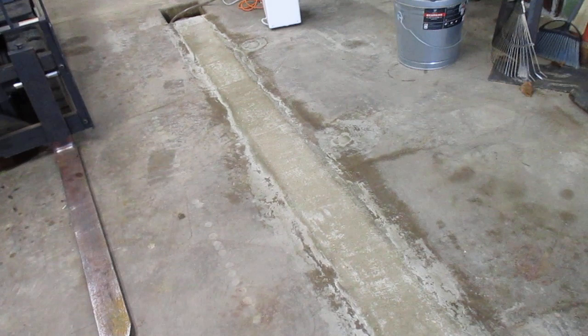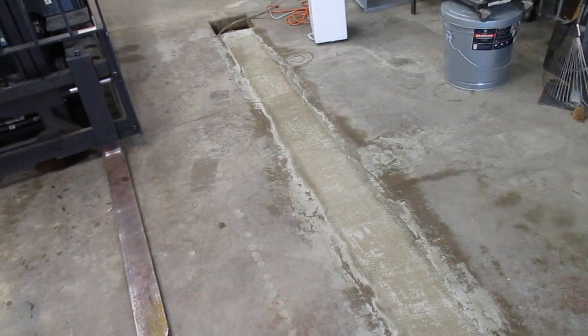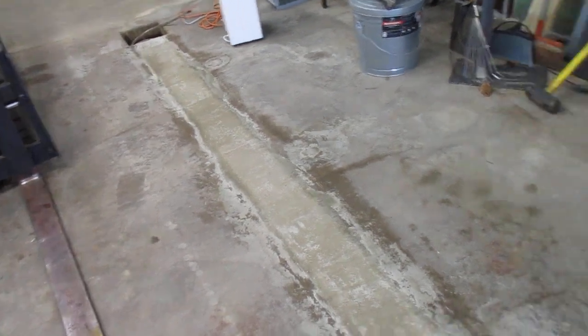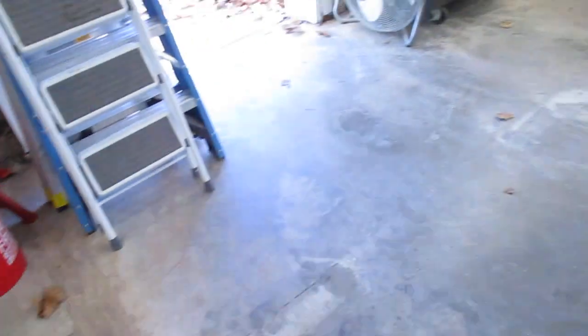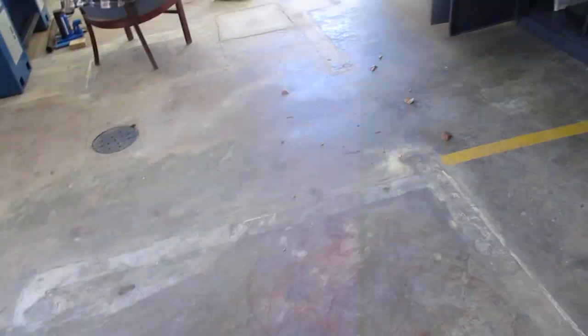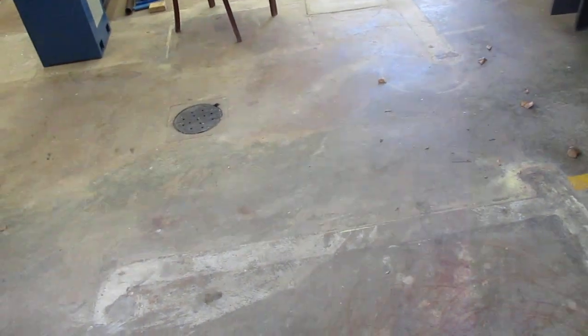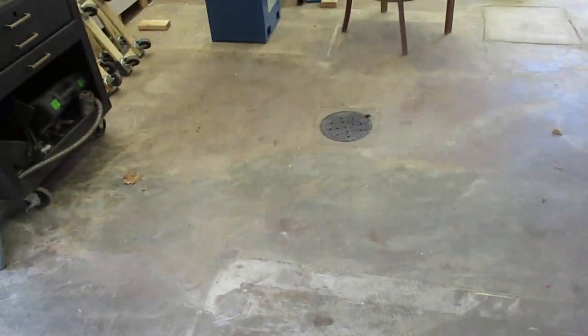We had one of those big temperature drops, a front blowing through. Normally, when that happens, the floor will be sweating like there ain't no tomorrow. And it came in today and it's perfectly dry. And so we're good there, like that. And I'm still just piddling.